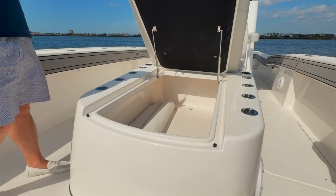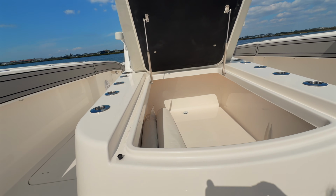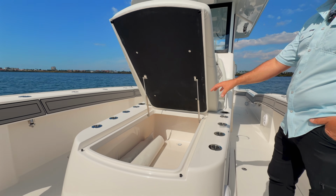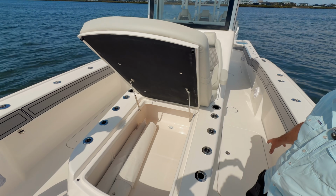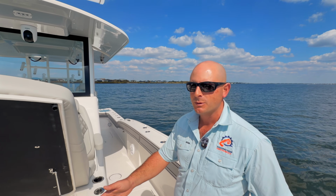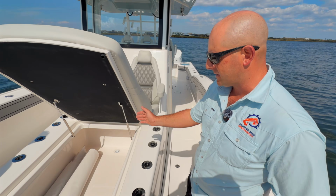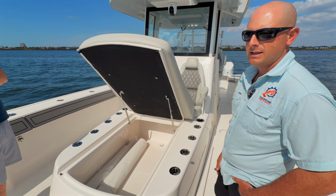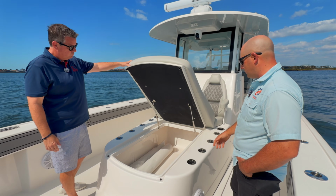Obviously insulated, drainable, and it's got plenty of storage room. If we're going offshore, a lot of times we'll load this with ice. We'll put ice on fish once they're in the fish boxes. They do mold in slots for dividers, which is nice. Oh, nice. Yeah, if you do want to section this up for some storage, you have that option. They have stainless gas shocks on everything, so this is not going anywhere. They do a good job with that.